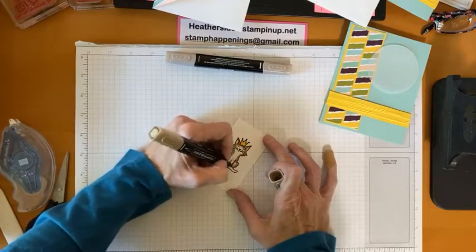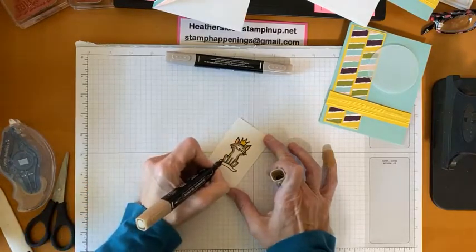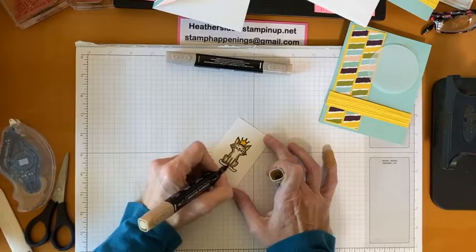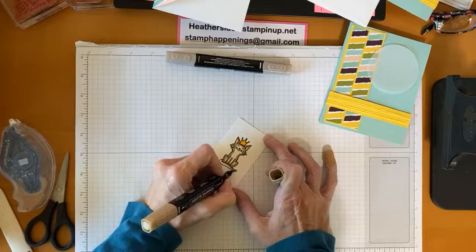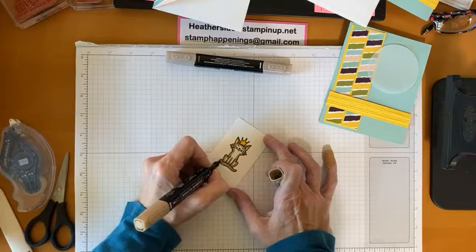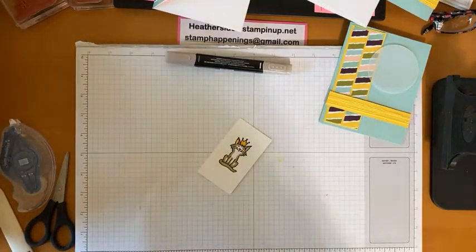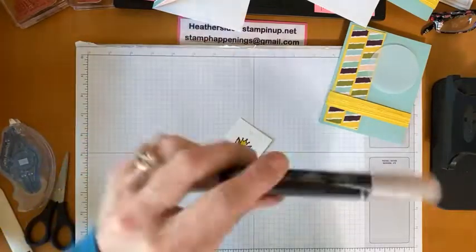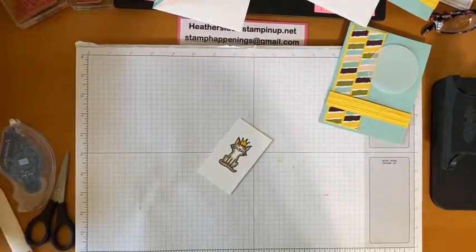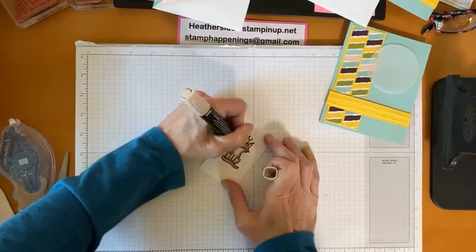And as you can see, I just kind of scribble it. You don't have to be super duper precise. I mean, you still want to stay in the lines, but it's not like there's a real precision involved in this. Okay, now what I'm going to do is take the light crumb cake, and I'm going to start bringing in the dark from the edges.